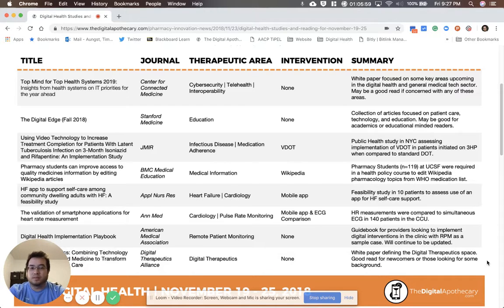So, in terms of publications, I thought there were four that were relatively interesting. One was using video technology to increase treatment completion in patients with latent tuberculosis. It's a 3-month study, and it's an implementation study published in JMIR. It was a study using VDOT, or if you watched last week, I was talking about how Sure here was using the VDOT program in tuberculosis, and this is pretty much the same thing.